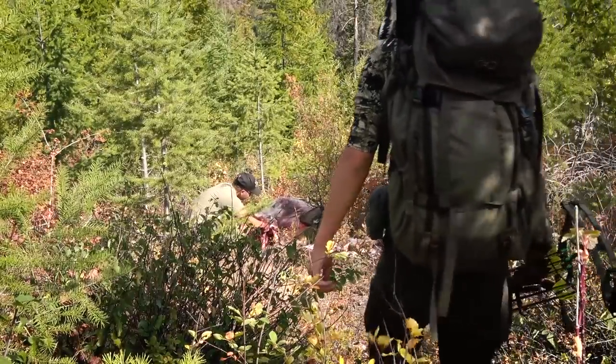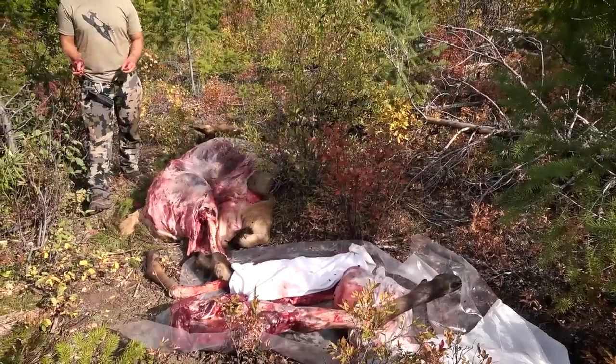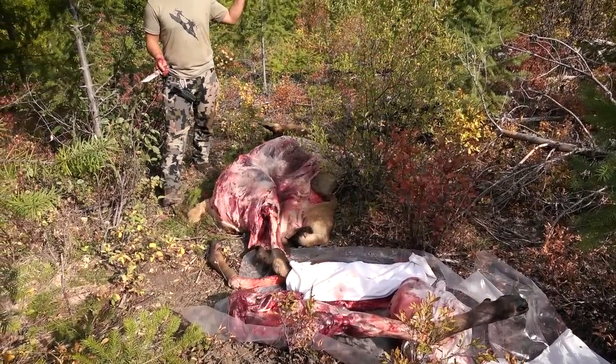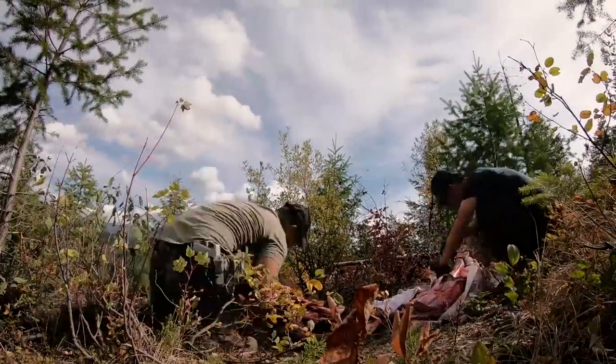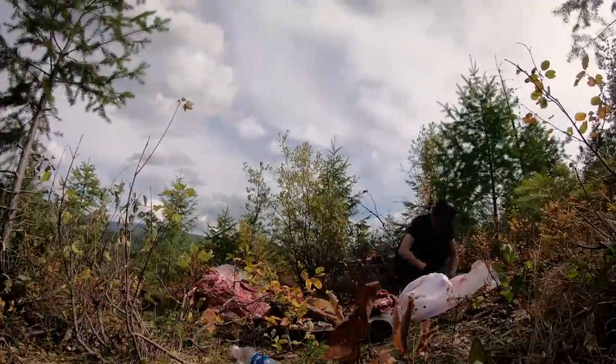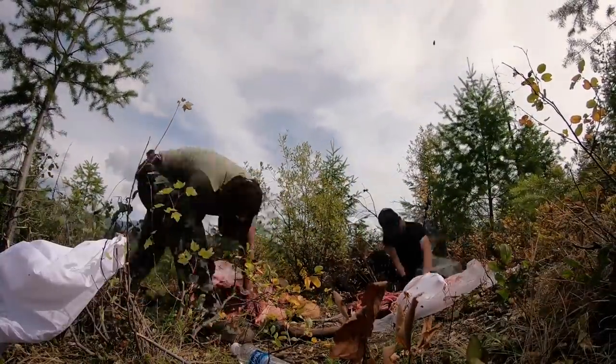I radioed Joe, and he's cutting up that elk. So, all right. Well, I made it up to the elk. Came here and Joe's already been cutting it up for like a couple hours now. Right now we're right in the sun, and it's getting hot. There's a bunch of flies, so we're gonna try to get this meat off of the elk as fast as possible, and then pack it back down to the truck.